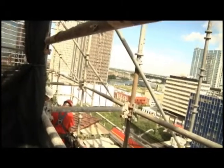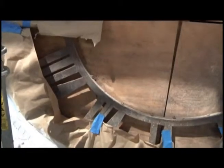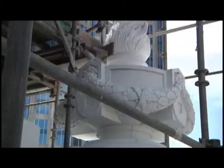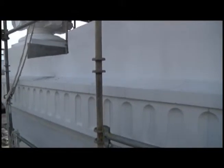What's being done is we're replacing the copper dome roof. We're also doing some repairs on the structural lintels that are around the clock tower, along with also replacing the glass that was behind the face of the clock on all four sides. And we're also coating the masonry surfaces of the clock tower and also some copper.